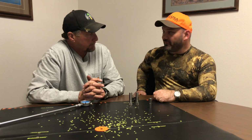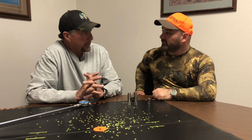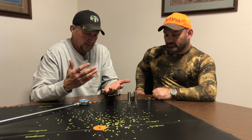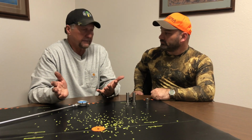So it's just like a rifle. You need to be that particular, just like you are with your deer rifle, you need to be that way with your shotgun. Yeah, and it's just like with your deer rifle. Once you got the ammo figured out, it's the same every time. It's the same way with your shells. If the shells shoot good with that choke, you're good to go. You don't have to do it every year.